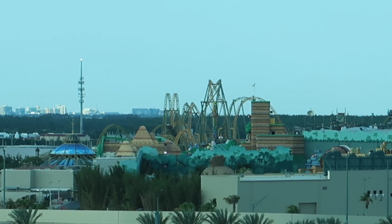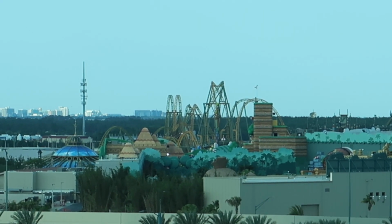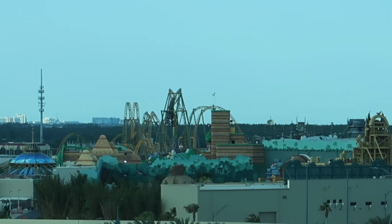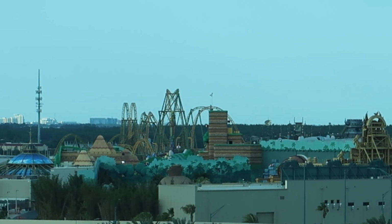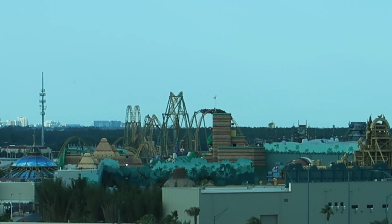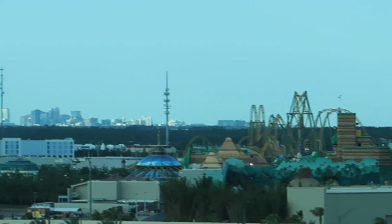So once it hits nighttime, this is going to be really cool to get to see them running all lit up. Vroom, look at that. That part's so cool. So that's going to be super fun to watch as the night goes on.